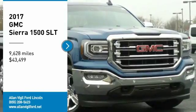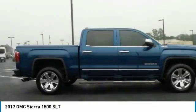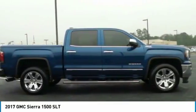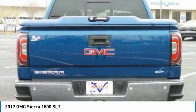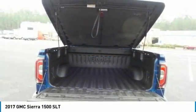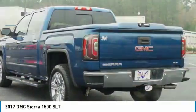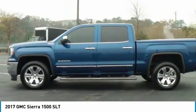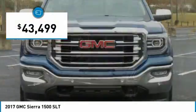Make a great choice today with the 2017 Sierra 1500. The GMC Sierra is a full-size pickup with all the functionality you could expect. With multiple trim levels, the GMC Sierra provides a wide range of features for you to enjoy. Power and advanced technology can both be found in this fantastic truck, and is priced below $45,000.